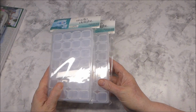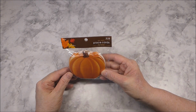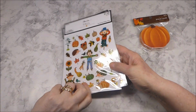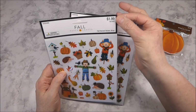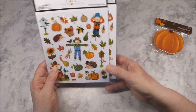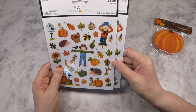I just had to grab 2 of those from the fall section. They were all 40% off. First up, we have little pumpkin-shaped place cards, $2.99. I picked up a couple packs of the Fall Harvest stickers, 29 pieces, $1.99. Had a couple left over from last year, but I saw them and thought, well, I better grab them while I can. I really like the little bit of glitter on them.